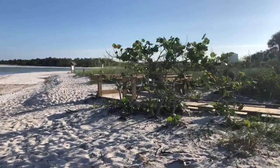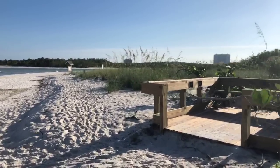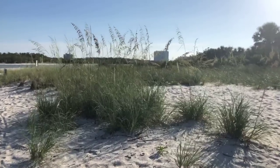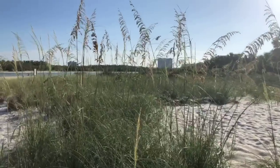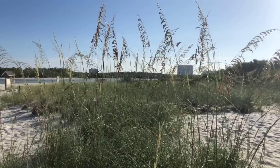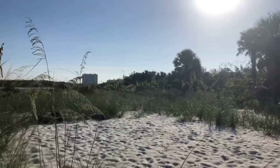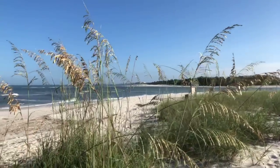You don't want to step on them. You don't want to walk through these sea oats. You don't want to pick them, as beautiful as they are. Please don't pick the sea oats. Don't walk through them. They're so beautiful when they're in bloom. Look at them just swaying in the breeze there. Gorgeous. Aren't they beautiful?